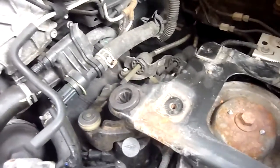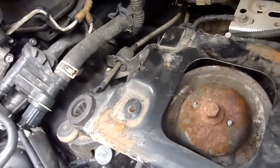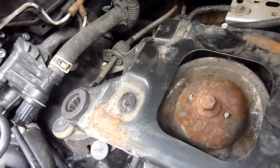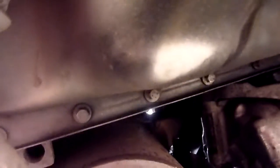Move on to one side. Check the general state of these earthing points. If one of them goes rusty, things start going wrong. So from underneath, in daylight, hopefully it does help in daylight.